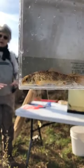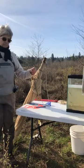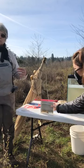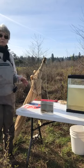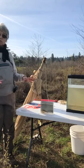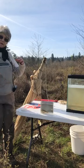Now, when we think about fish that need to swim upstream to spawn, the most common fish that people will think of is salmon. But there's many fish here in the Willamette Valley that do that same thing, that they live in the big river and then they swim upstream.